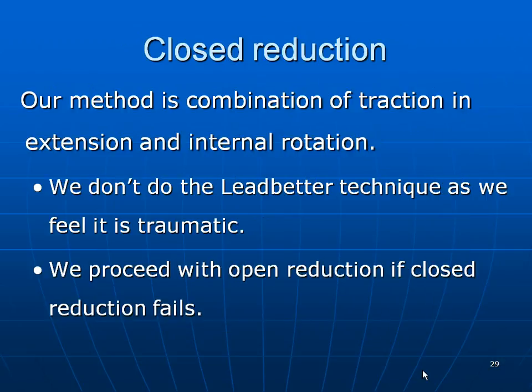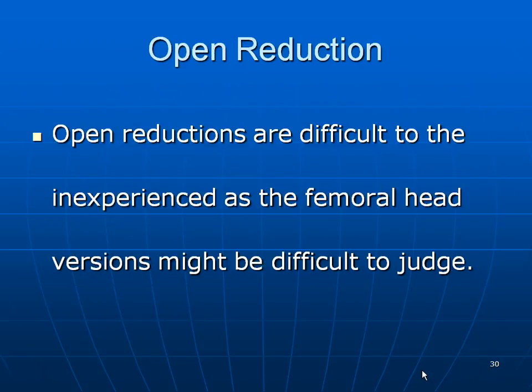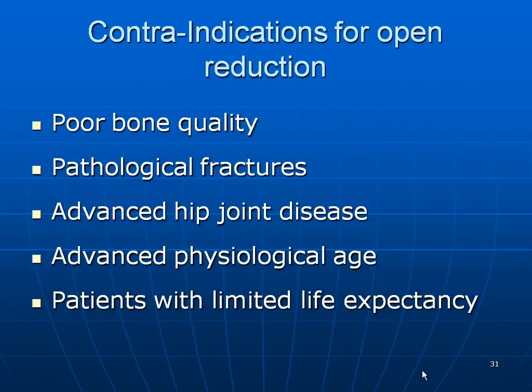Closed reduction. Our method is a combination of traction in extension and internal rotation. We do not do a lead butter technique as we feel it is very traumatic. We proceed with open reduction if closed reduction fails. Open reductions are often difficult. Do not take them lightly, because very often we are not experienced to do open reductions, and you better summon the help of someone, because the femoral head versions are difficult to judge on the table.